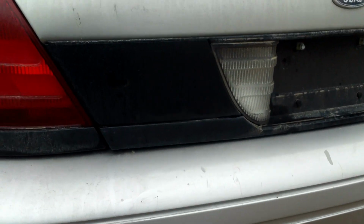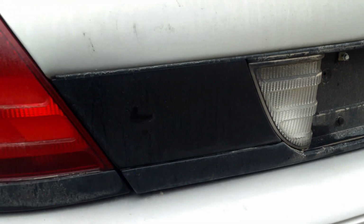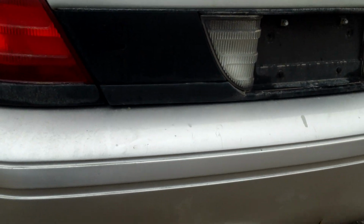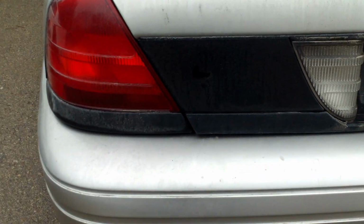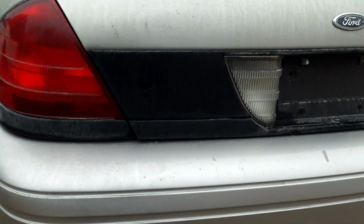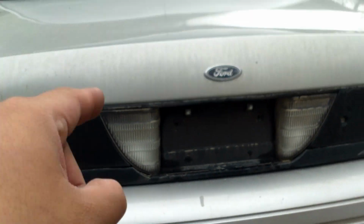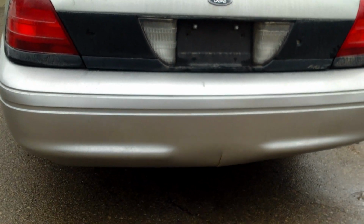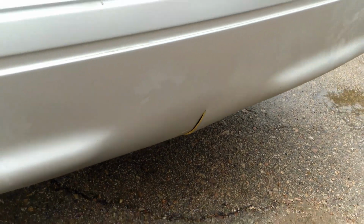No badging. I'm not sure if Riverside County did that. I know some police agencies are kind of weird about when they sell these things, like, oh, we got to take off the interceptor badge because it says police, it's illegal. No, it's not illegal. But also another thing that I noticed about this is that it does have overspray, so it was spray painted at some point. And there's another very interesting thing about this trunk that I'll get to in a minute. And a tiny crack on the rear bumper.